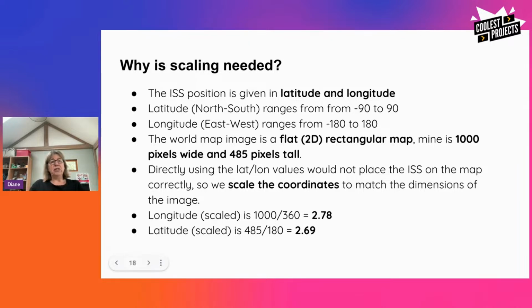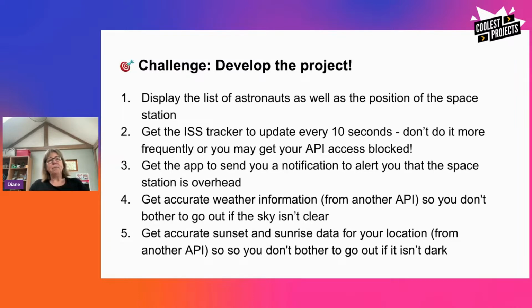So if your image is a different size, you need to use different values here. You need to substitute them and you'll get slightly different scaling factors. So if your space station doesn't end up in the right place, it's almost certainly because you haven't got the right scaling factors. So that's one thing to check.